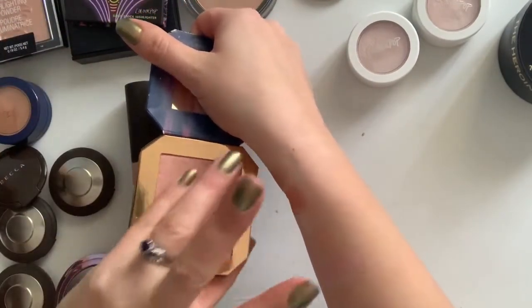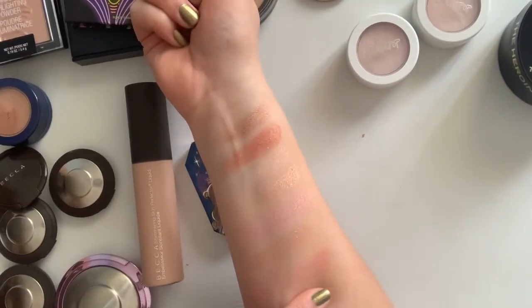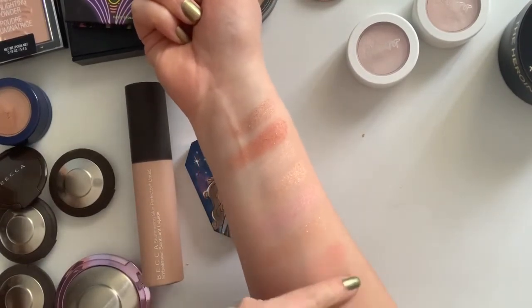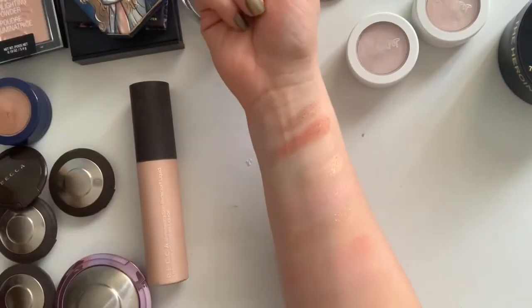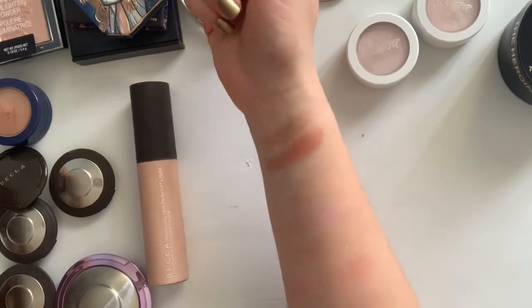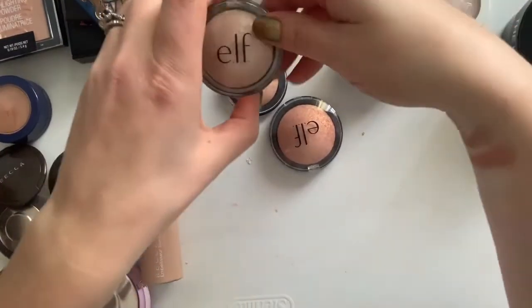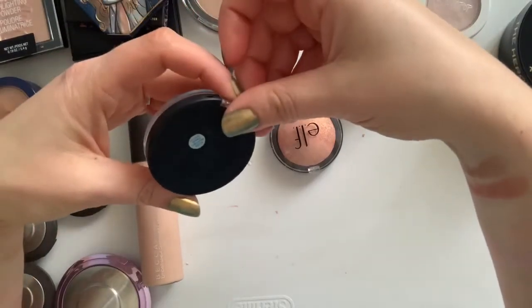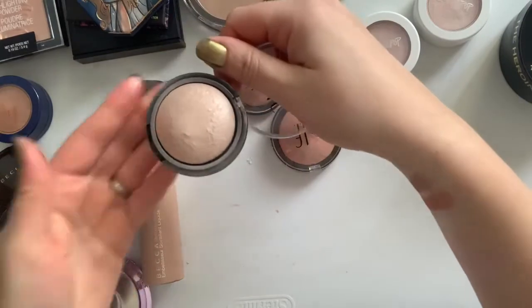This is, again, one of those peachy tones. I'm going to swatch it next to that leftover blush swatch. Just one of those light peachy highlighters that I can't seem to get enough of. I've got 3 of these e.l.f. baked highlighters. I feel like this shade Moonlight Pearl, everybody at one point had this shade.